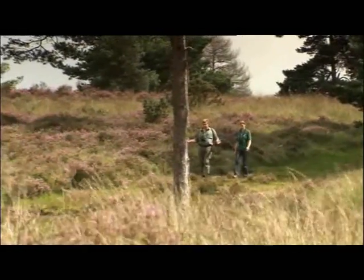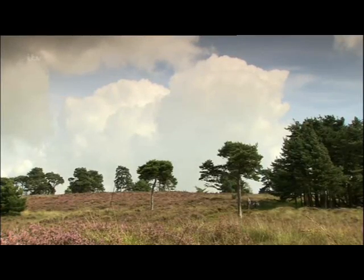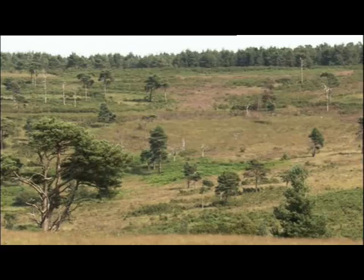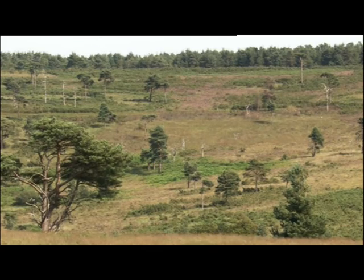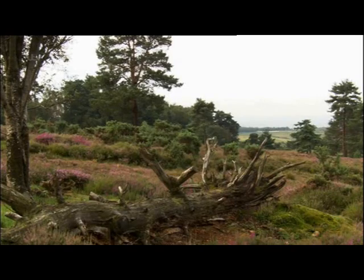So, tell me about managing an area like this, because we've got all this wonderful heathland here, but you only have to glance at it and you can spot innumerable small trees coming up. Doesn't it want to really be woodland? Yes, a lot of it would want to revert back to woodland. One of the things that we have to do is keep that scrub at bay.